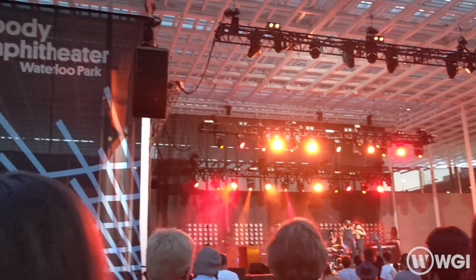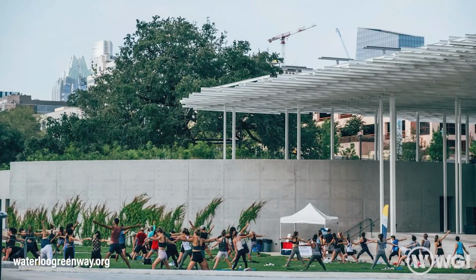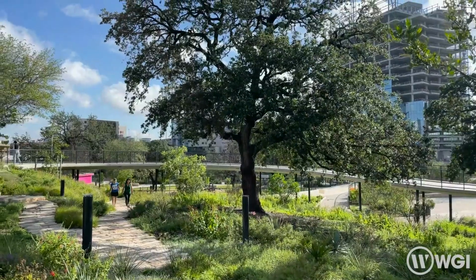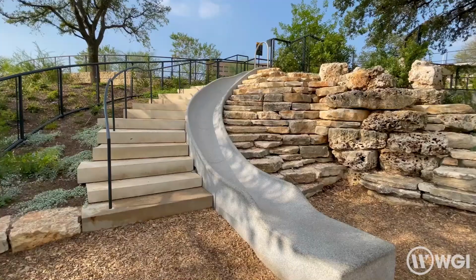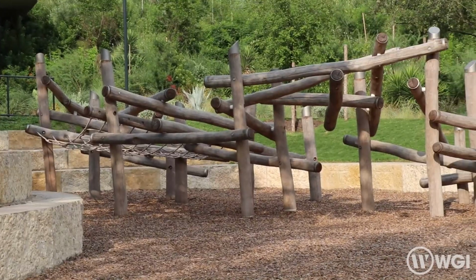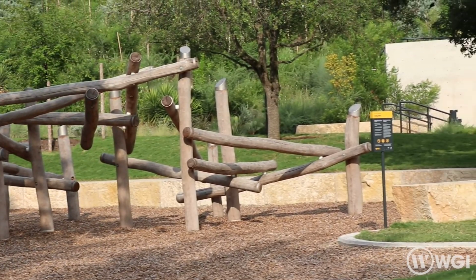There's going to be concerts here. There's going to be people hanging out here, having life moments here. We talk a lot as engineers about how buildings might come and go in 50 years, but parks like this are often forever. The park was designed with a lot of sustainability included.